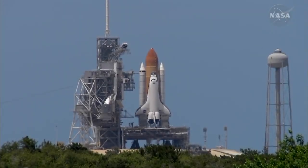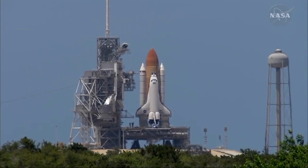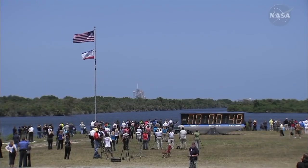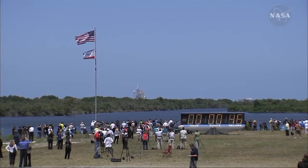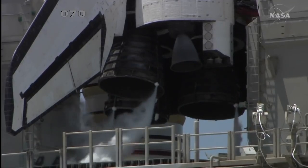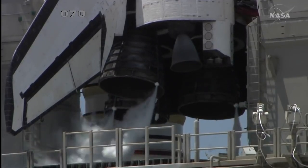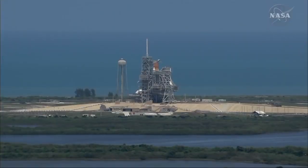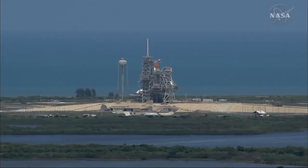1 minute. Ground launch sequencer will hand off to Atlantis' onboard flight computers at T-minus 31 seconds. About 15 seconds from now. Solid rocket booster flight data recorders are activated. T-minus 31 seconds. The handoff has occurred.